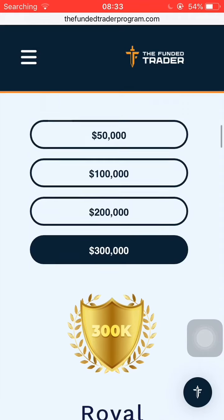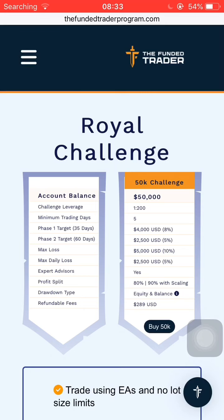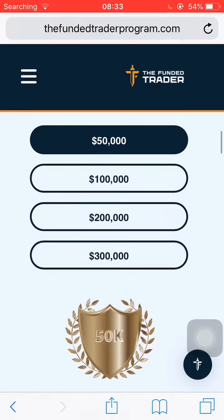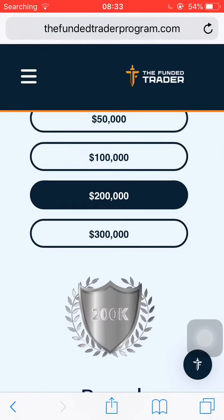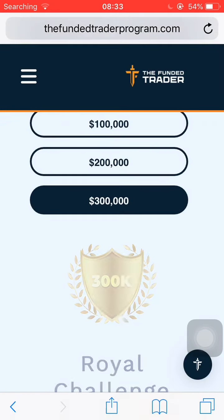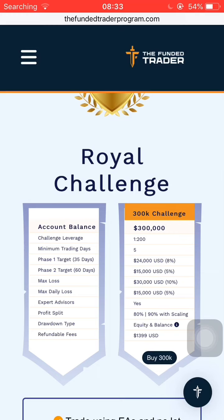As you can see, guys, let's go on a reality. This account here can cost you a lot of money, but you don't need to buy this account. I'm gonna show you how to get this account for free. As you can see, a 50,000 account can cost you about $289. An account for 100,000 can cost you up to $489, and another account for 200,000 can cost you up to $939. A 300,000 funded account can cost you up to $1,399, guys. And I'm going to show you exactly how to receive these accounts for absolutely free.